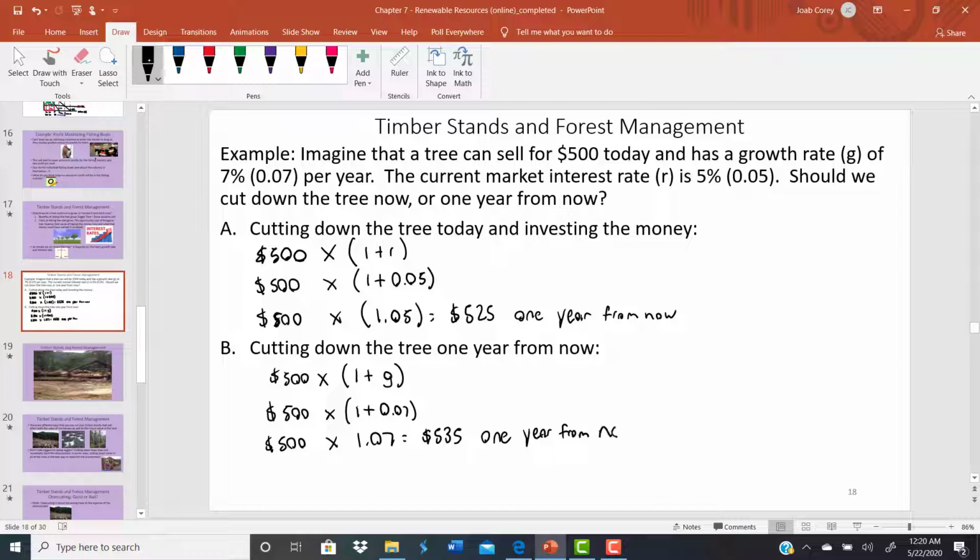In this particular instance, you would actually make more money in 1 year's time if you let that tree grow. So if you don't particularly need the money right away, then it might make sense to go ahead and let that tree grow. The moral of the story here is if the growth rate is higher than the interest rate, or g is greater than r, and this part's important, and the tree is still growing, hasn't reached its maximum height yet, then it might be better to wait and cut it down later.